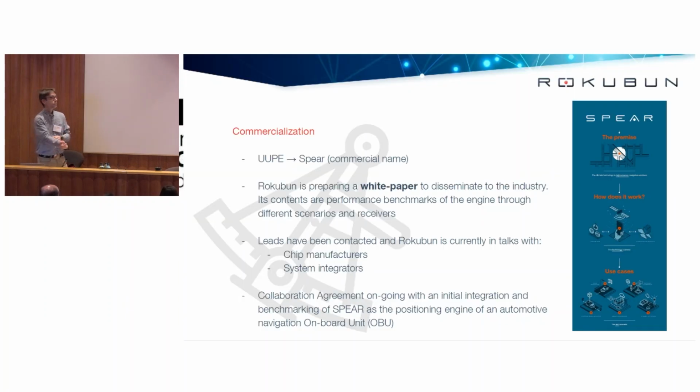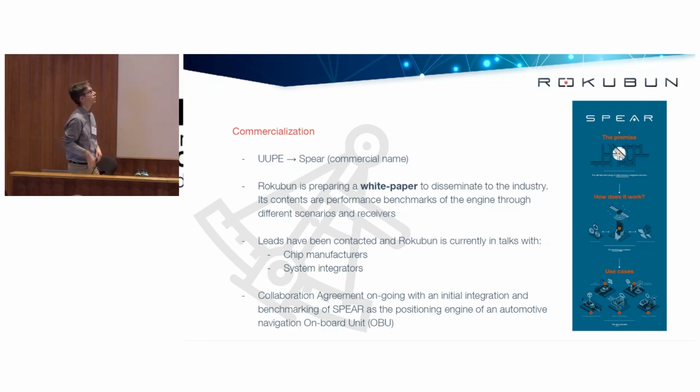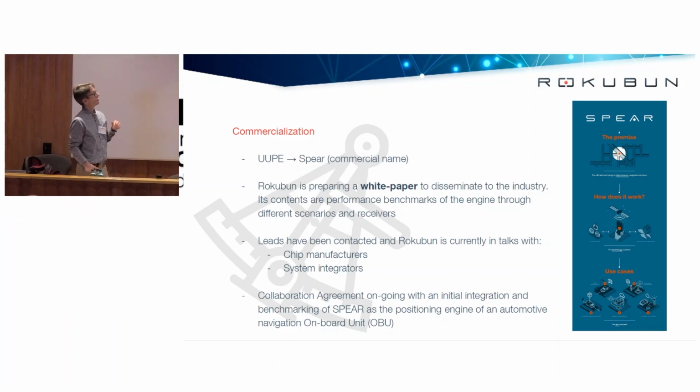And finally, commercialization. This is a key point of the project. That's the whole point, especially for Rokubun, right? At the end of the day, we have to somehow make the concept available to the market. So we created the commercial name for the Undifferenced and UNcombIned processing engine. We call it SPEAR. There is also an infographic on Rokubun's webpage, if you are curious.